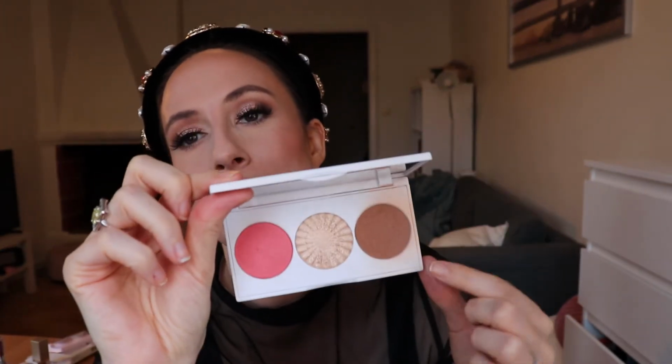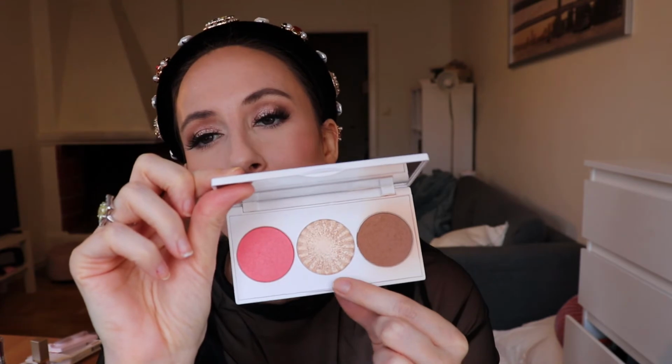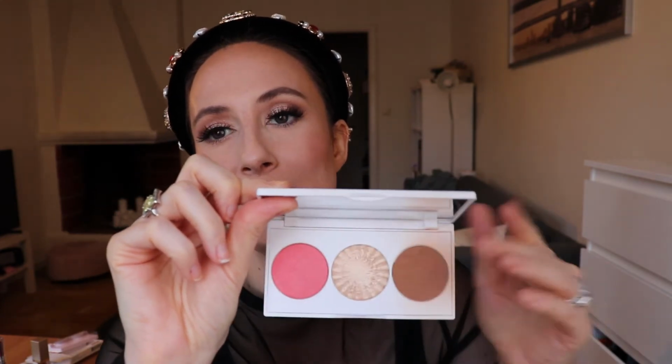Okay, after just raving about so many bronzers, highlights, and blushes, I do have one product that I think kind of wins overall, and this is because of its travel factor. This is the Toasted Cashmere Midi palette from Ofra, and it's perfect. I think it's gorgeous. It comes with a bronzer, a highlight in Rodeo Drive, and then a peachy, coral-y blush.